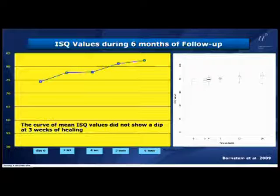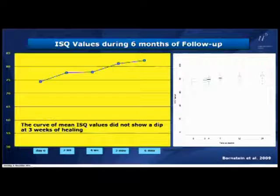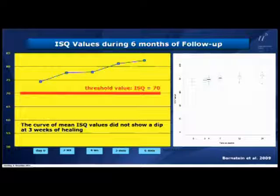Now, in that study we actually used 65 as a threshold. Since we often have values higher than 70, we made a decision that in the future, for daily practice, we are using 70 as a threshold for routine patients, because then you have a certain safety zone. So if an implant has an ISQ value of 70 plus at 3 or 4 weeks of healing, we give a green light, and the patient goes into final restoration.